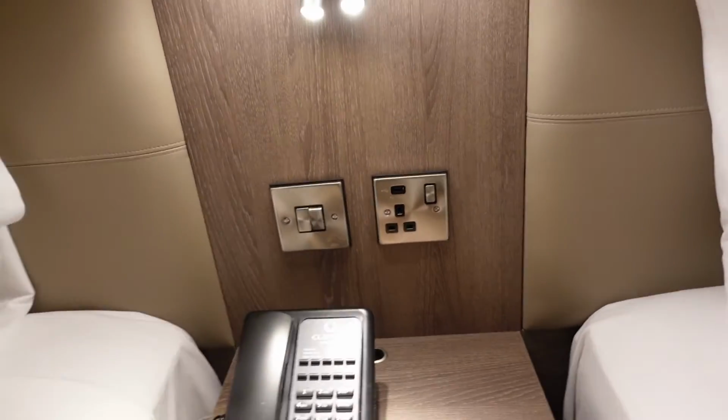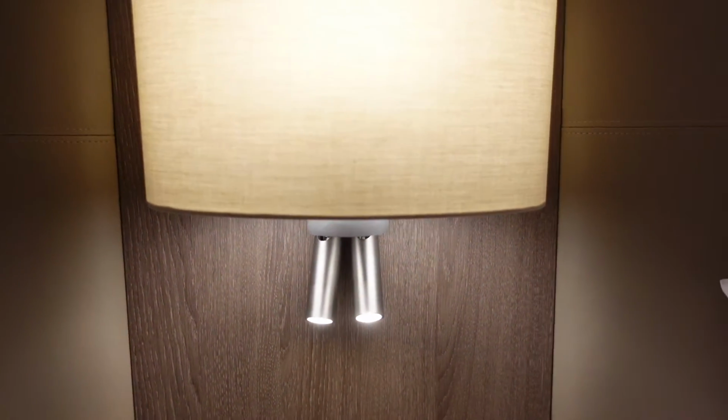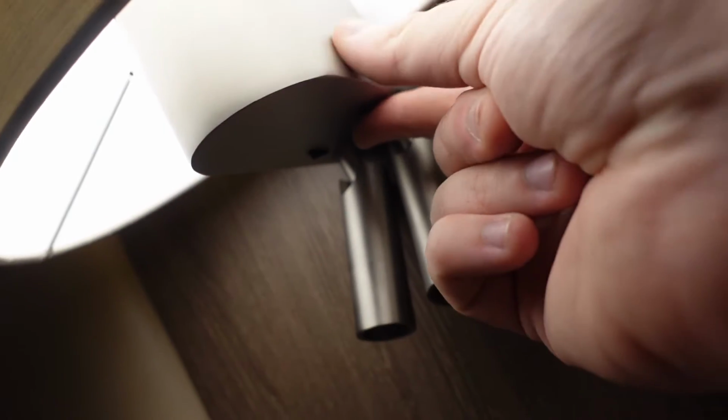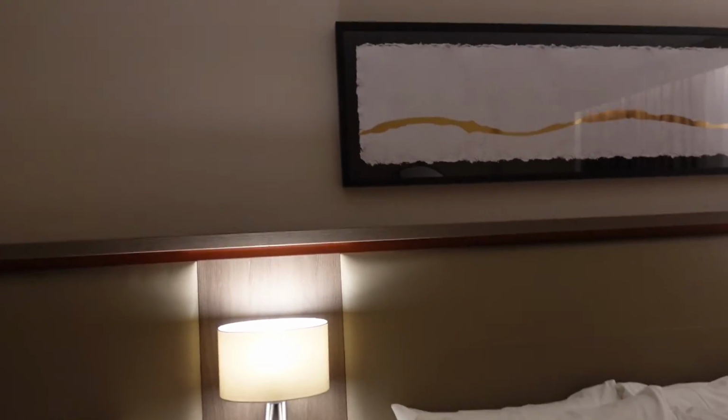You do have these lights here. Now I spent about an hour trying to figure out how to put them off and I couldn't find it, but there's these switches underneath right there. I put them off. It took me forever to try and figure that out, and I stay in hotels often, so yeah. Nice picture there.